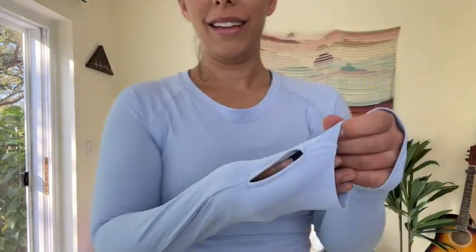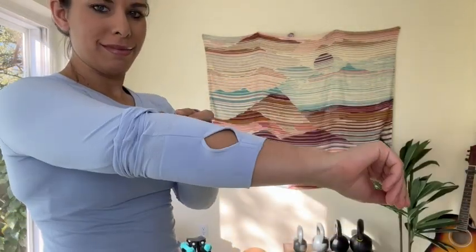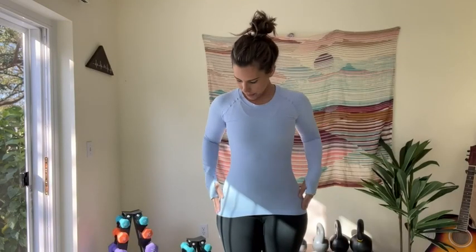I love how long this top is too. It's very flattering. If you want full coverage, you can pull the top down. Depending on how tall you are, it hits me at the hips. Or if you want, you can kind of pull it up and let it rest a little bit more on your waist. So totally customizable to what you need, but it's definitely going to move with you through your workout, and it's going to provide full coverage while being super comfy.